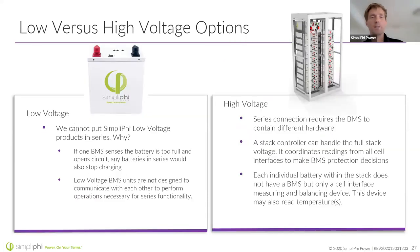So what do our BMS systems look like? We have lower voltage options up to our 48 volt systems, which I said is the standard, right? And these BMS units offer some pretty sophisticated equipment that monitors temperature, monitors state of charge, monitors health of the different battery packs inside the module. Then we have high voltage options as well.